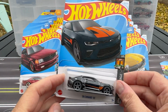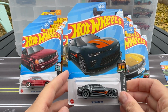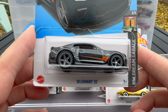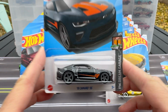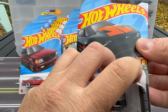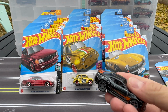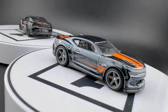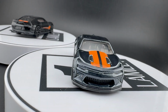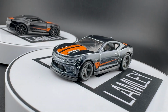Next one in the B case. Can show you in the back. Usually it says right there, that's the B case on US cards. I have a couple of international cards here too. This is the 2018 Camaro SS, not a new model last year. Black was the regular version. The Super Treasure Hunt is, I guess you'd call it, they might call it Metal Flake, or I'm sorry, Spectraflame Black. Looks more like a gunmetal. TH logo on the back panel there.